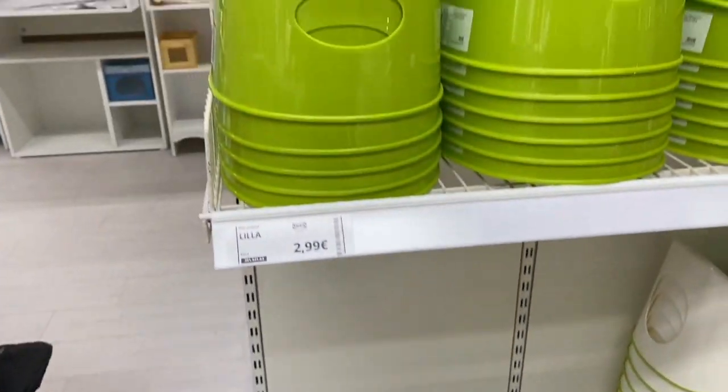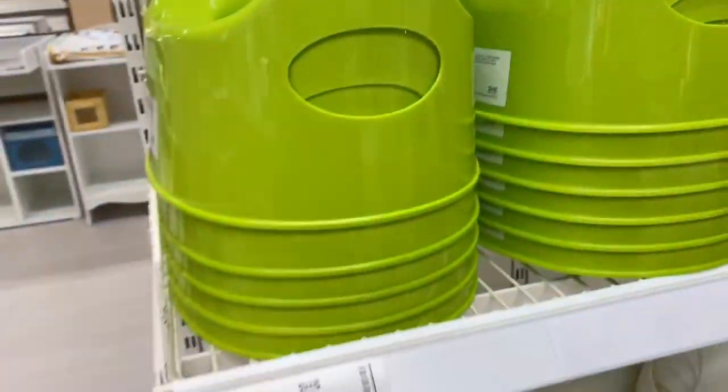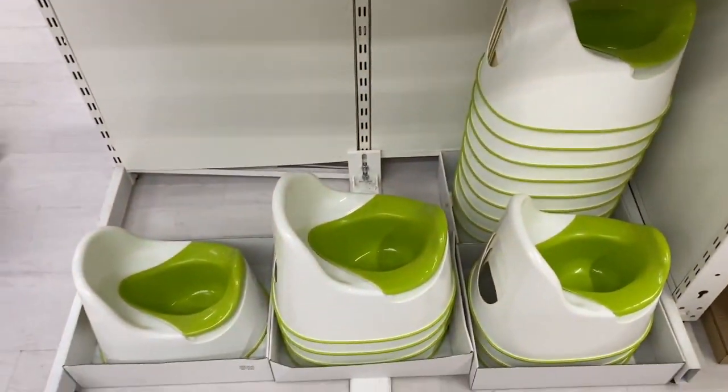potty within the toilet. But these are also smaller ones as well, here at the top, in green, and then you have the ones on the bottom as well. And these in green are $2.99, the ones on the bottom are $6.99.